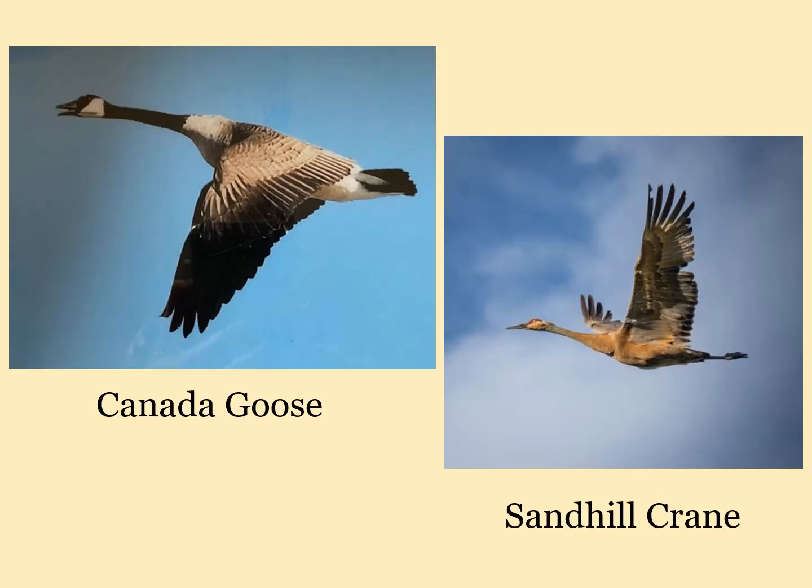Another big bird that people often mistake for cranes when they see them flying are Canada geese. Notice the difference between a flying goose and a flying crane. Both birds stick out their legs straight behind them, but geese have much shorter legs. When geese are flying, they flap their wings very quickly. Cranes have much longer wings and flap more slowly.